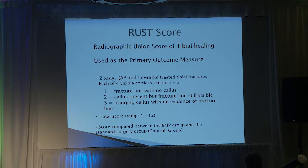We've used a standardized measure to determine whether this is really working or not, by using something called the RUST score. And it's really important with trials like this to have a very objective measure of healing, because a lot of times if you ask a surgeon whether the bone is healed, they say, yeah, 100% of my patients, their bones have healed. If you ask the radiologist, they read it differently when they read the x-rays. So we really wanted to come up with a standard measure.